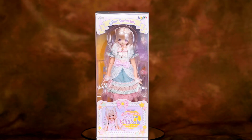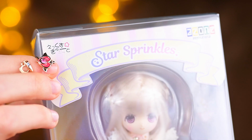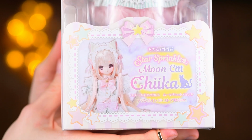Her whole box is just screaming sweetness and cuteness. It has a cream and pink striped pattern all around it. On the front we can see the series name, Star Sprinkles. On the bottom is a classical doll's portrait surrounded by bows.